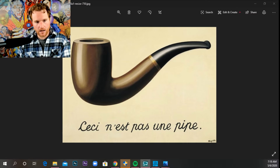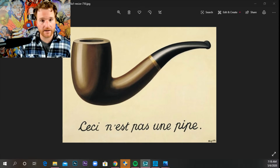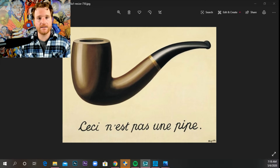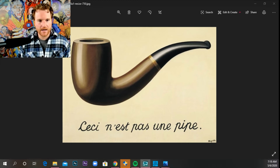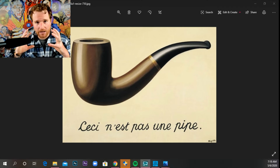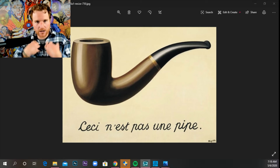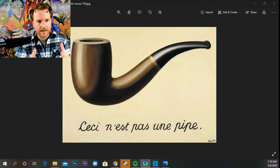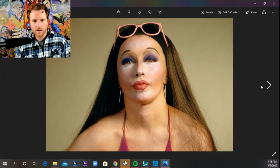So in one work of art, you are experiencing what you tell yourself is a pipe. But the artist is telling you, hey, look, this isn't a pipe. In reality, it's just a bunch of thin oil paint spread across a canvas, rearranged in a way to look like a pipe. But it's not actually a pipe. So in one shot, in one painting, you bring your experience to it. You bring your culture, you bring your ideas, and you say, that's a pipe. But the artist is telling you, look, this isn't a pipe.